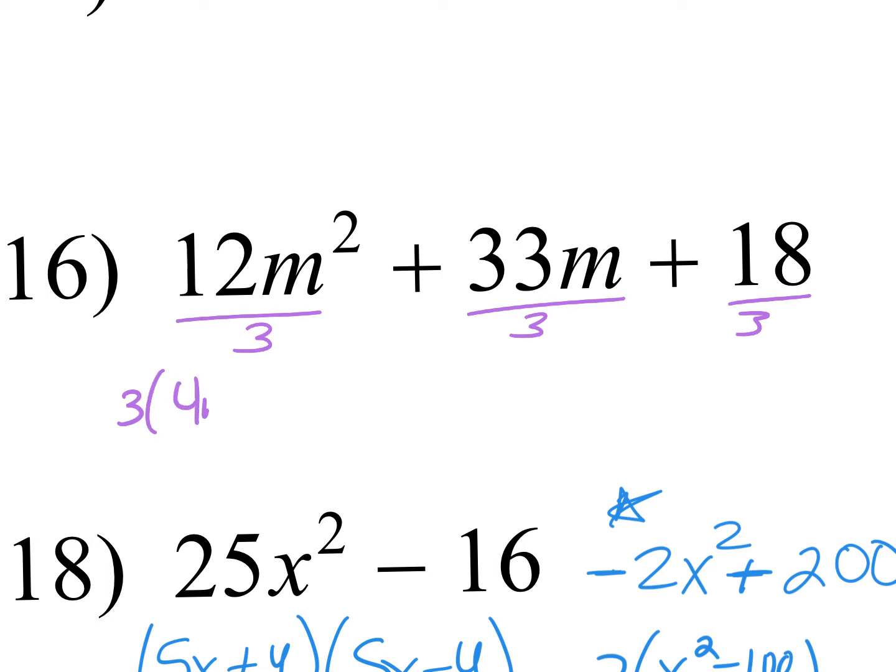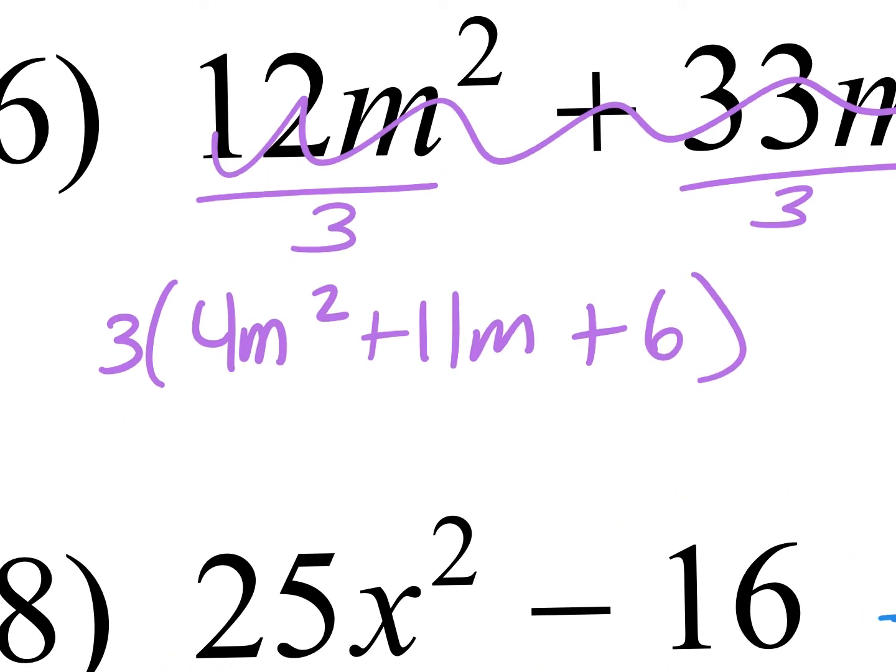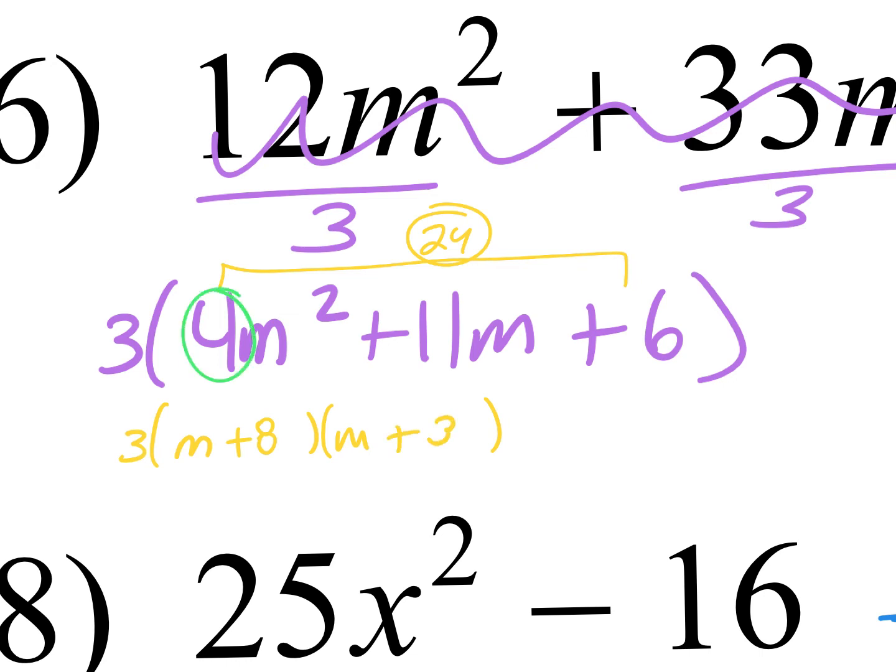I'm left with 4m squared plus 11m plus 6. So we don't have to look at that anymore. 4 times 6 is 24. What are the factors of 24 that are going to multiply to give me 24, but add to give me 11? Good, plus 8 plus 3. And then what is your a term that you need to divide both of those factors by? 4, good.